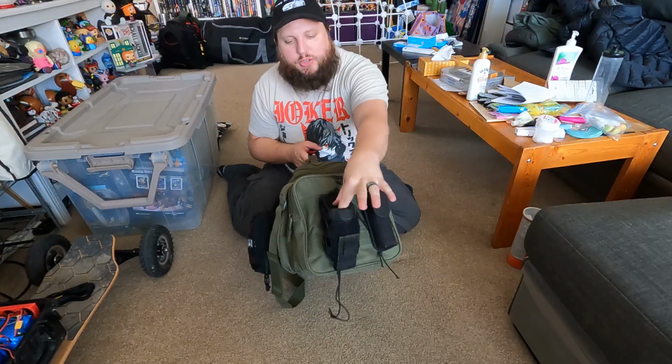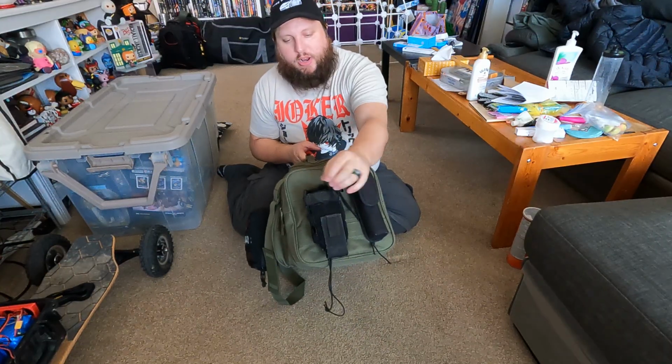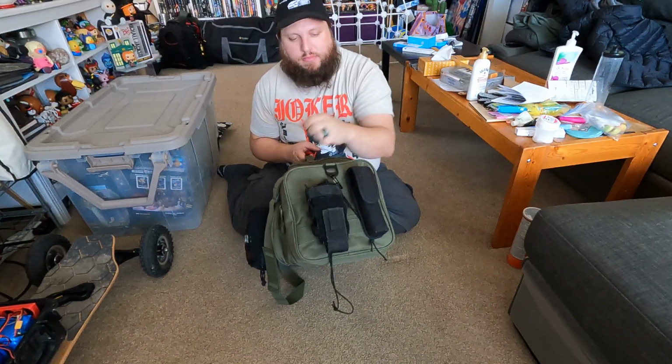On the other end cap here, we've got my drink holster, so any bottles of like Gatorade or whatever the heck I want, I can put in there and go hands-free while I'm carrying this around.